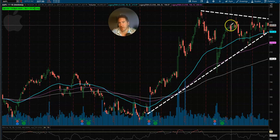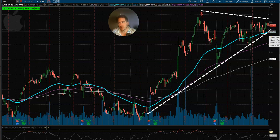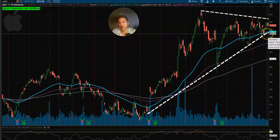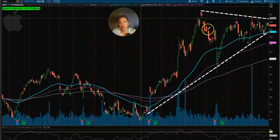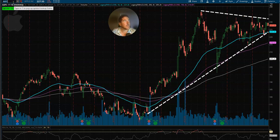So let's see where Apple is. It would be cool to have Apple around 223 and curl around right off the 50 here. That would be pretty cool. If not, overall, she's in this pattern. I'm looking at TSM, IWM for a continuation, NVIDIA for a continuation. Nothing really screaming to me right now other than Taiwan Semiconductor. That's about it from what I have here.